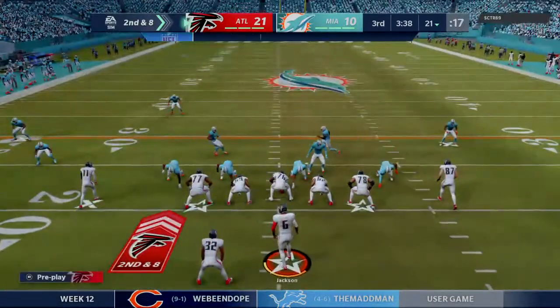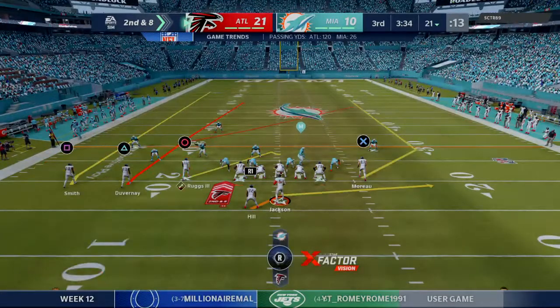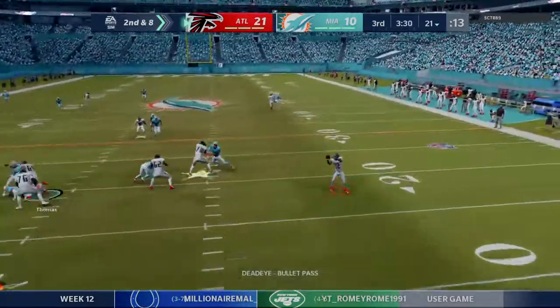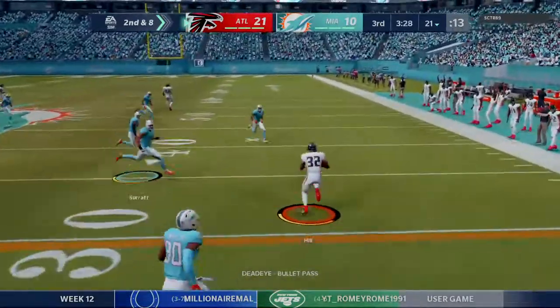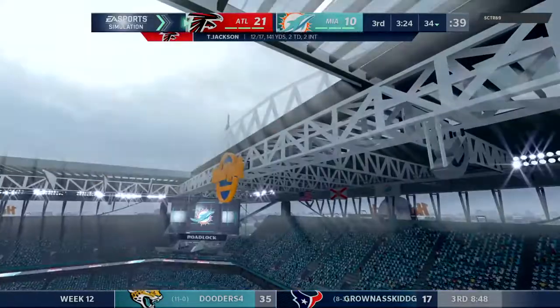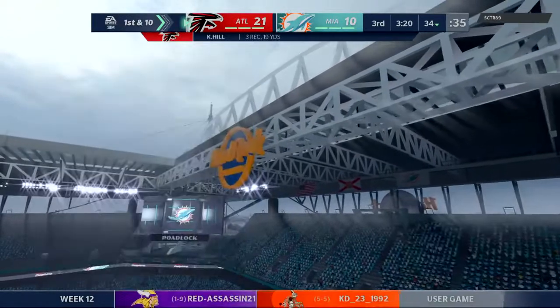The last run got a couple. Here's 2nd and 8. Off the play fake. Here's Jackson. And he's going to find his man out of the backfield. That's complete. And he'll get this up to the 34-yard line. A gain of 13. It's a 1st down.